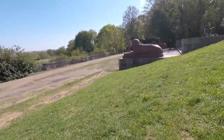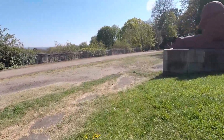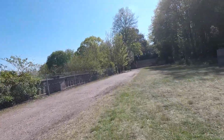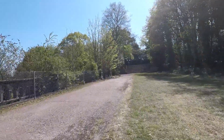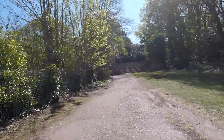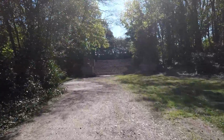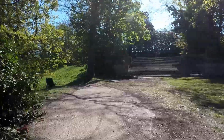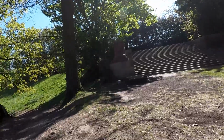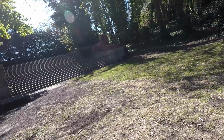Heading down to the lower level and past the kind of mock Egyptian lion. When I say mock, I'm not decrying it in any way. And along to the end, there's a staircase leading somewhere. I don't know if we'll be able to see that in the photographs later, because it is right at one end. And on either side of the staircase are two more lions. One of them you can't see. Well, neither so clearly, because it's dark.